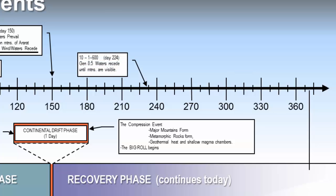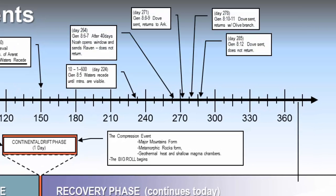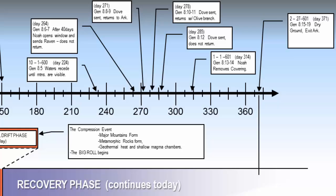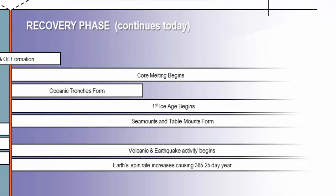74 days after landing on Mount Ararat, surrounding mountains finally become visible. Noah begins sending birds out in regular 7-day intervals, observing their behavior. After 314 days since the flood, land is fully visible. Noah uncovers the ark. Apparently conditions are still too unstable to exit. Finally, 57 days later, after 371 days since the rupture, the land is dry and stable enough for all to exit the ark. Unbeknownst to Noah's family, the melting inner Earth is gradually increasing Earth's spin rate.